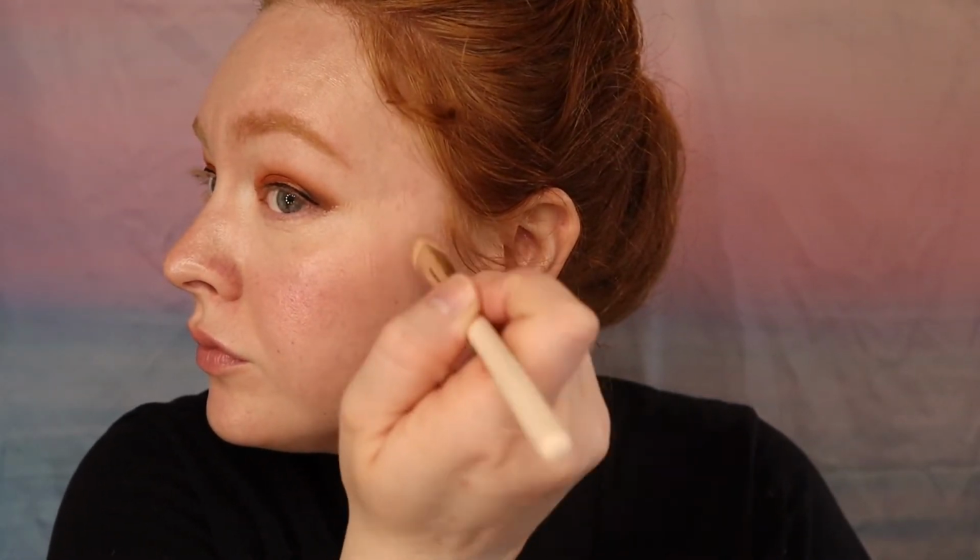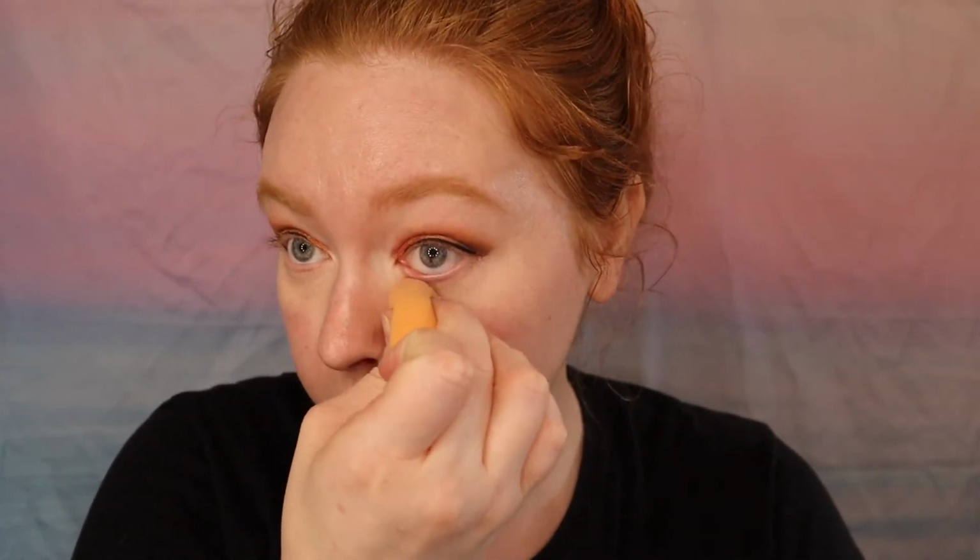I love applying this concealer with a sponge or a brush. Got a little acne scar right there. The Rare Beauty brush is just my absolute favorite concealer brush and foundation brush. So that's why I use that one. I really need to dive more into e.l.f. brushes, but I have so many brushes at the same time. Maybe when some of these start to get older and I need to replace them, I can do that. But yeah.